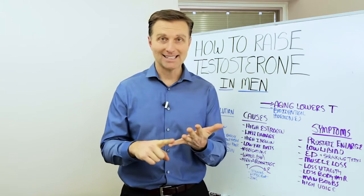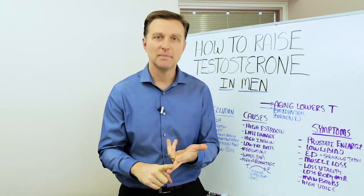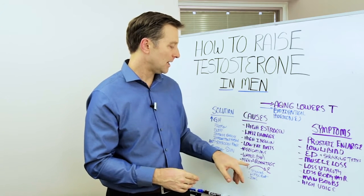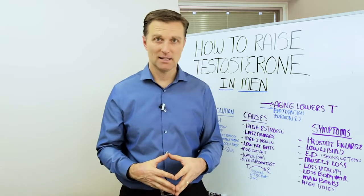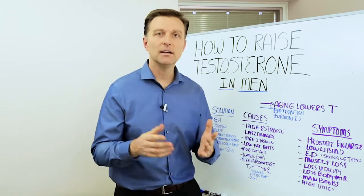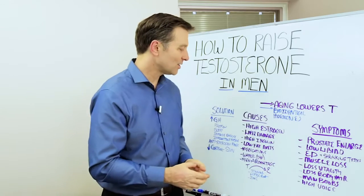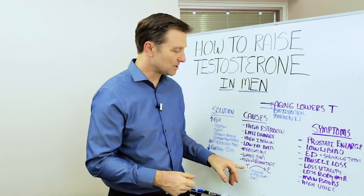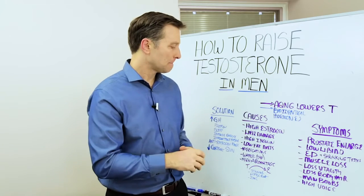Medications: statins, high blood pressure medications, diabetic medications. Those are the 3 that really mess with this hormone. And this other thing called high aromatase. That's an enzyme in your body that's made by the adrenals. It's also made by the testes, and it converts your testosterone to estrogen. So here you are trying to salvage that last bit of testosterone you have, and this darn enzyme is converting it to estrogen, and the body's becoming more feminized.